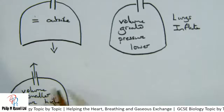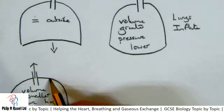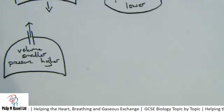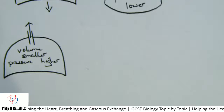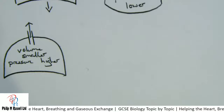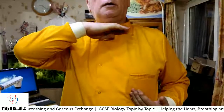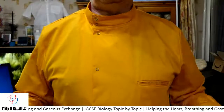Now, the lungs have actually got a structure to them. We've also got ribs, and if I ask you to breathe in, it's quite interesting what happens, and Paul's going to show what happens as I breathe in. Right. Now, what Paul's going to do is have a look at my ribs. So I've got here the space for my lungs. Here's my ribs. And normally I'm just talking and breathing, no problem.